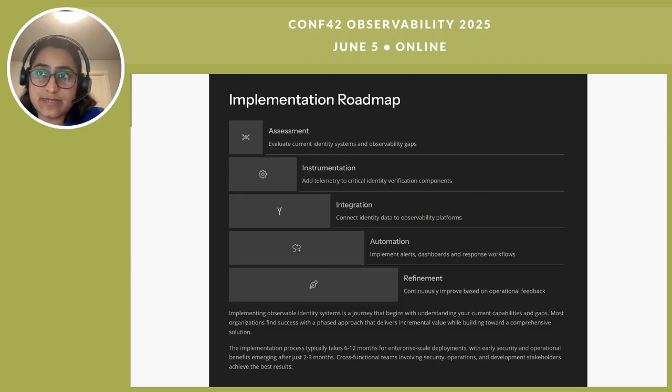First is the assessment stage. We start by evaluating the current capabilities. What telemetry is already being collected? Where are the blind spots in identity verification? And are there any tool gaps in monitoring? The idea here is to establish a clear baseline and identify quick wins.